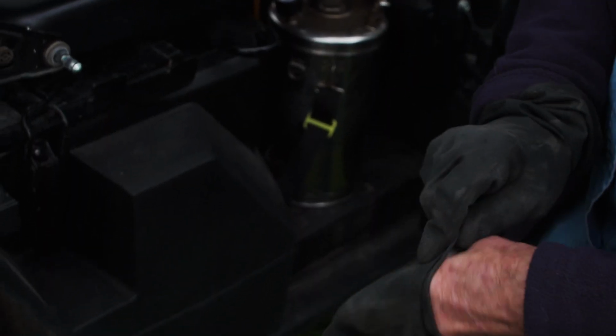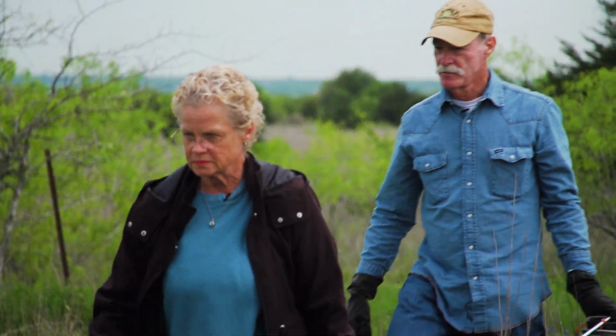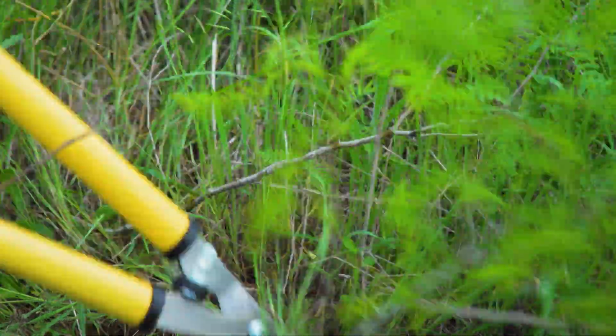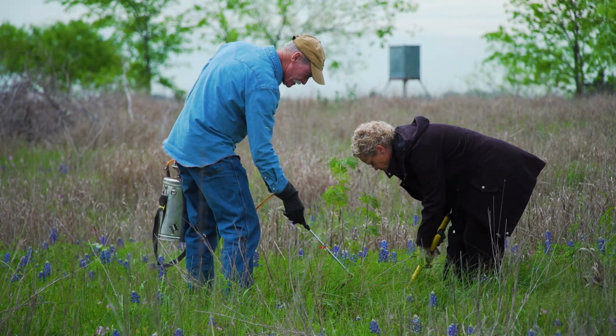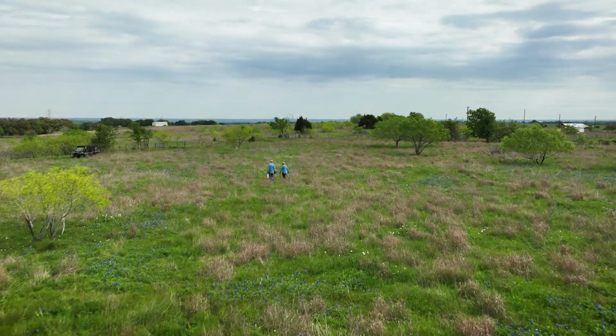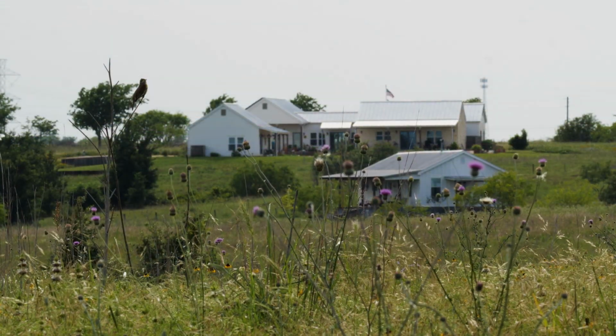On a small pasture, it's hard to have a huge impact. And we need other people to manage in a similar fashion. Yeah, it's probably overgrown more so than other people's property, but we prefer it because it's all of the things that nature needs and all of our wildlife needs.